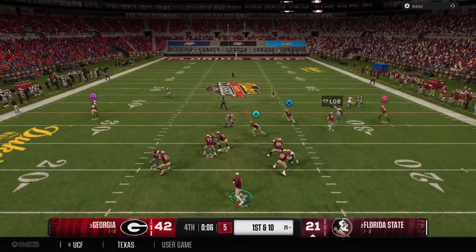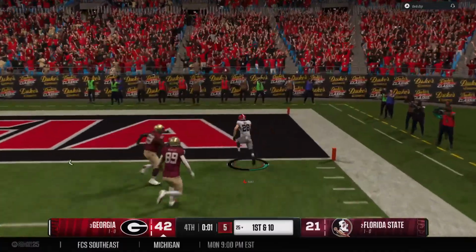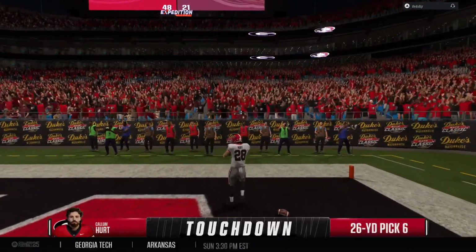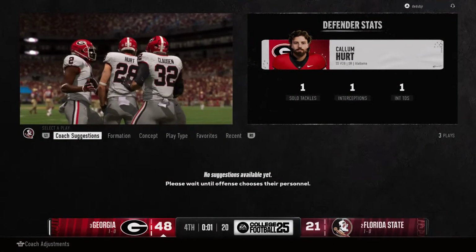To the air, it's Rojas. Fires it to the wideout. And he's intercepted for the fourth time tonight. Touchdown, Bulldogs. Wow, what a play by the defense. He threw it right to him. What a takeaway. Touchdown. That is just a dream play for any defender, Kurt.